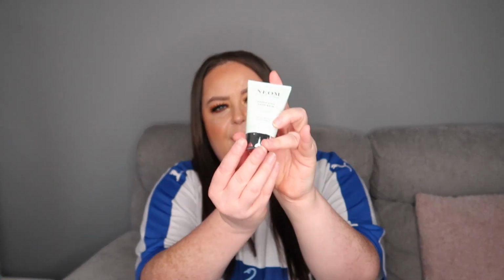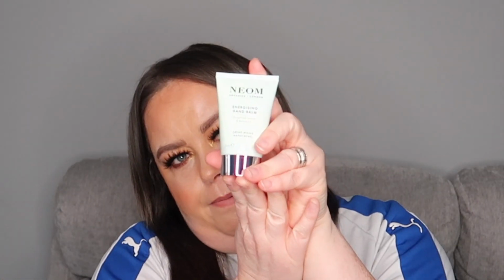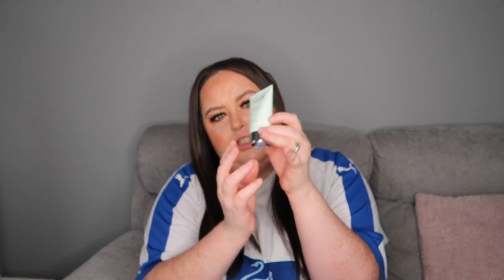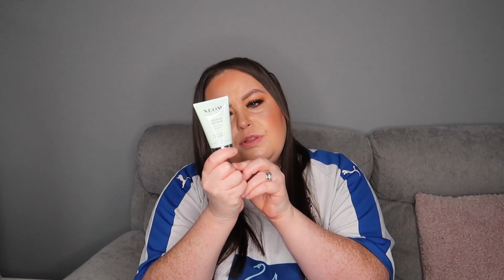So, firstly, we have the Neom Energizing Hand Balm, and this is in grapefruit, lemon and rosemary, and this is how this looks. In this we get 30 mils. And once opened, you've got a shelf life of 6 months.